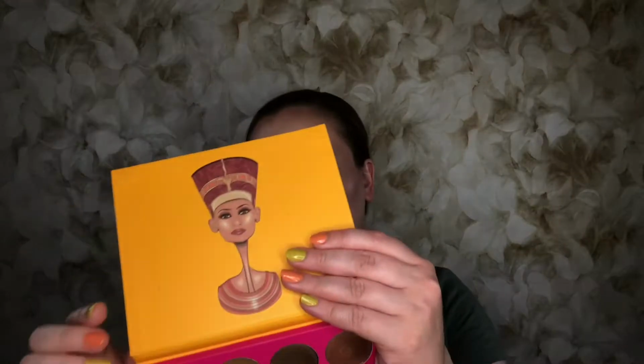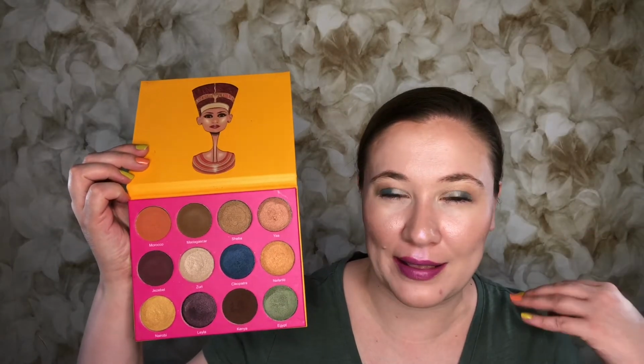In third place, I'm going to put the Juvia's Place palette Nubian 2. Just the colors don't call to me. And I didn't feel like this formula was as good as some of the other ones that I have had from Juvia's Place in the past. So this one is going to be a declutter.